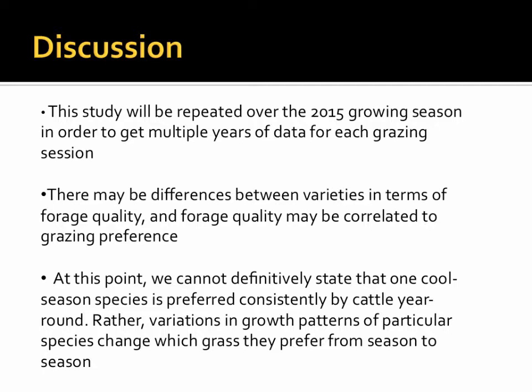I'm highly expecting that, obviously, and hopefully that will then be correlated back to their preferences based on the forage quality data. However, at this point, what I would tell producers in conclusion would be that we can't definitively state that one cool season species is going to suit you adequately for growing that crop or for your pasture all year round, but rather that you need to have a good balanced forage system design in order to allow them to have the highest intake and energy usage throughout the entirety of the year.